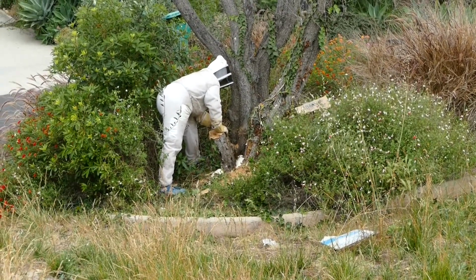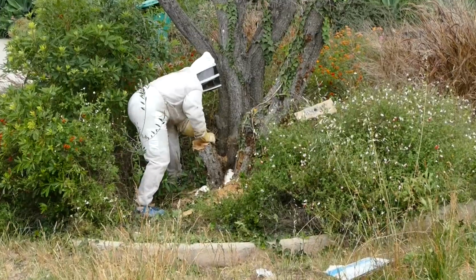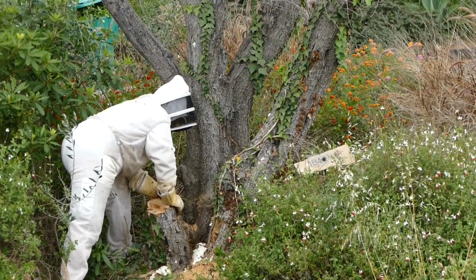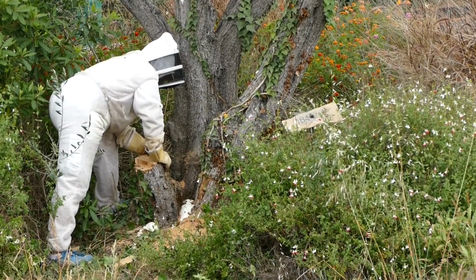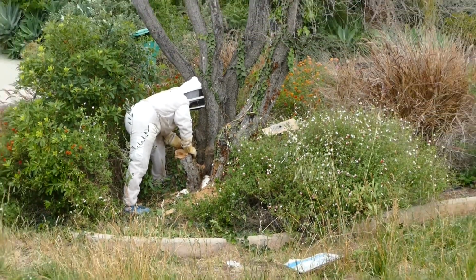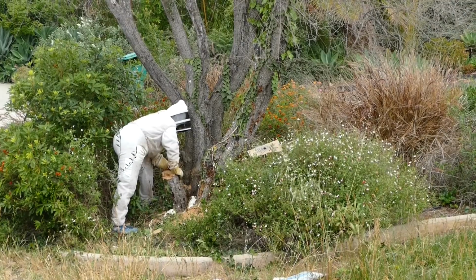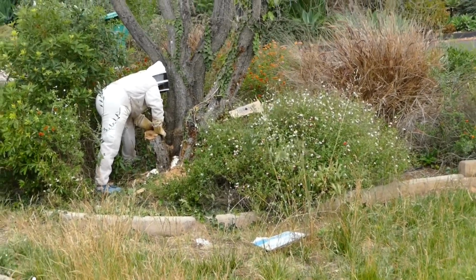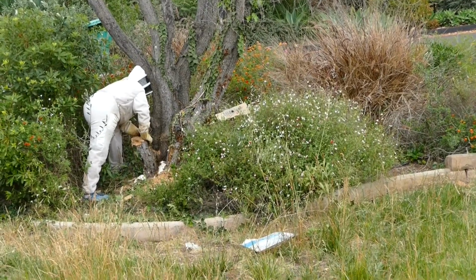Got my first sting, so I've retreated. The problem is the chainsaw won't start, so we weren't able to get that larger branch down. So he's having to set the new hive too far away from their hive.